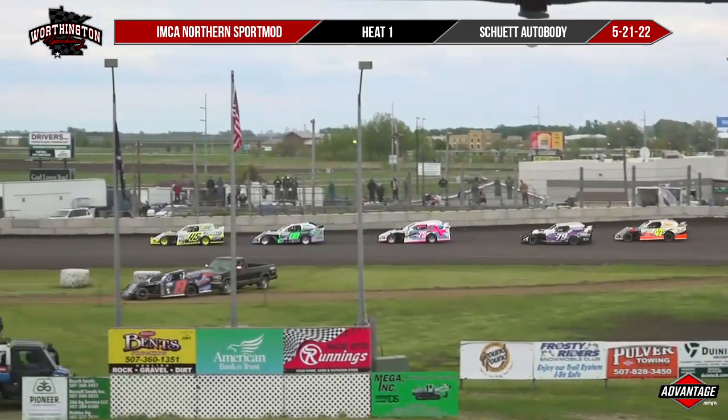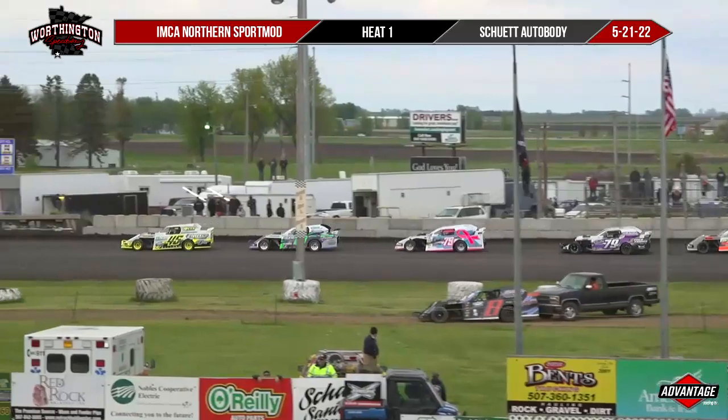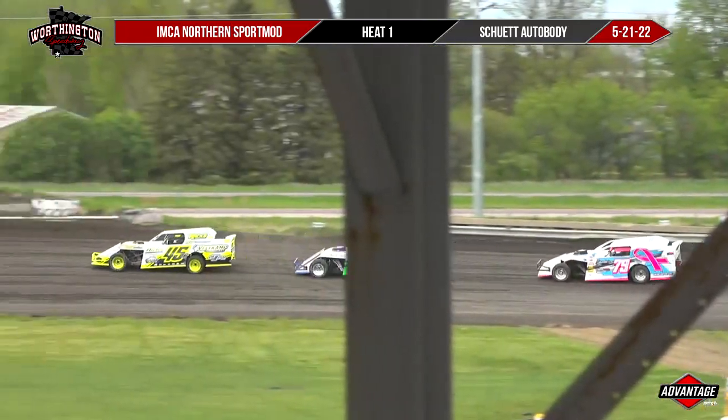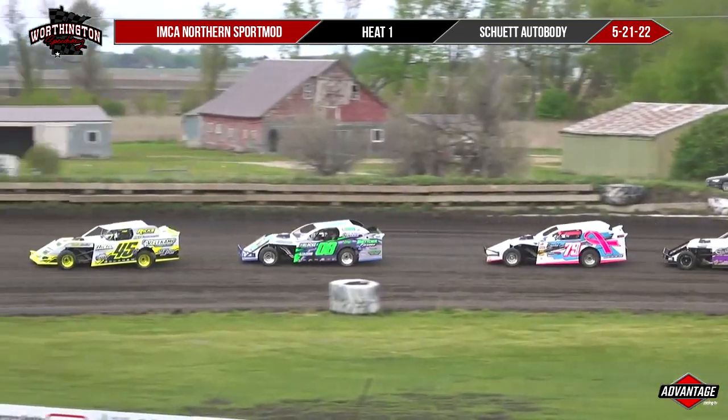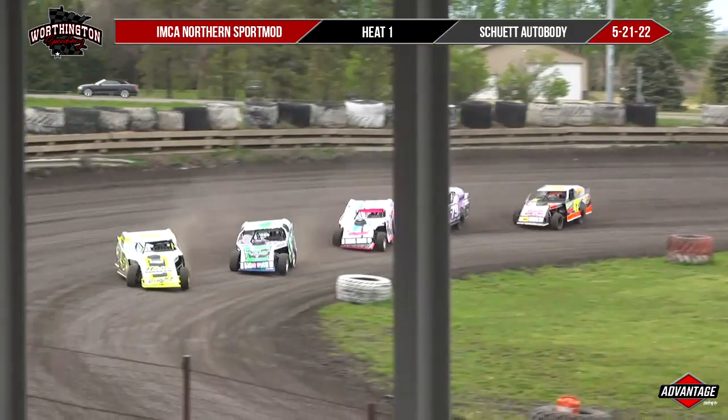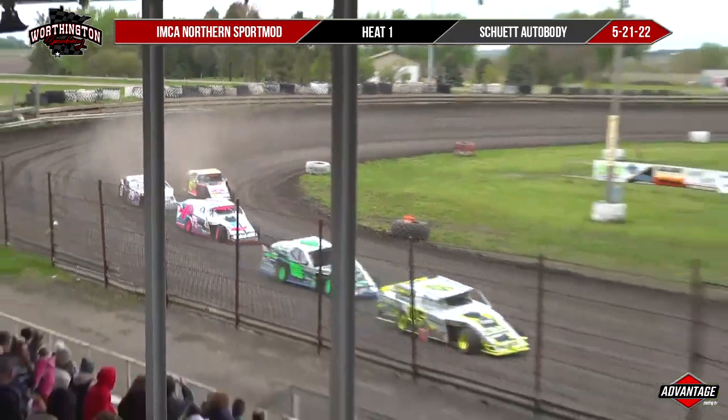Work lane on the backstretch now instead of off of the entrance at turn number 3. They have completely closed the work area that was off the backstretch into turn 3. So work area in the infield now as we come back to green here for heat race number 1, single file.